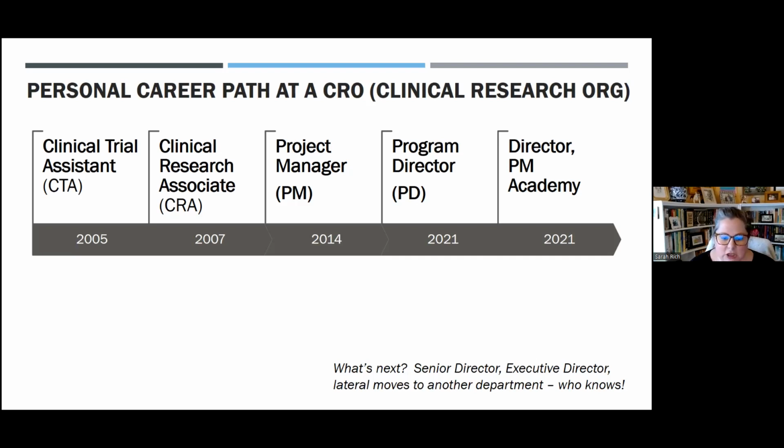And then last January, I decided to become a program director, where instead of managing 2 or 3 clinical trials, I would manage larger programs and provide oversight to the project managers. I would help them with really sticky problems. I would serve as a point of escalation for the client, work as a problem solver, and just kind of help take my knowledge and expertise and share it with other people. And I did that for about 9 months.